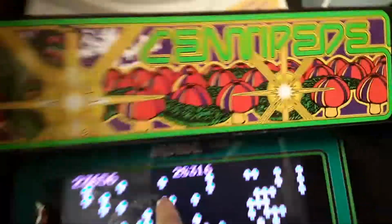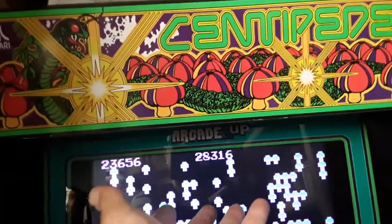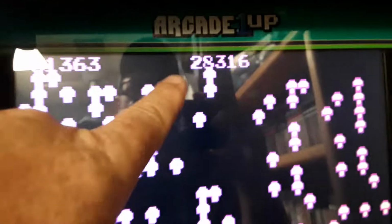Score for tonight, 28,316. See that? I beat it. I beat my high score of the day. We ended up staying a little bit longer, so.